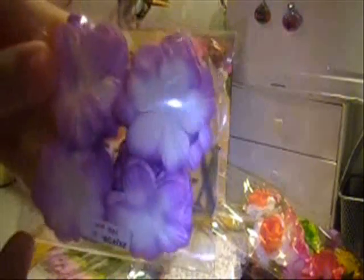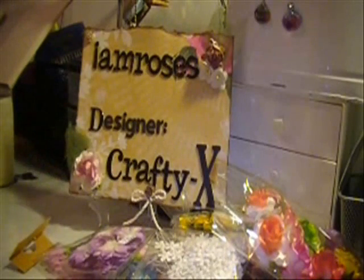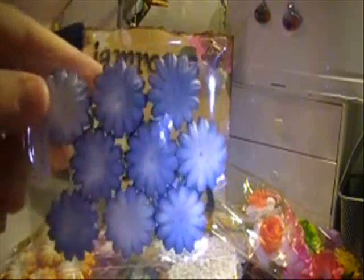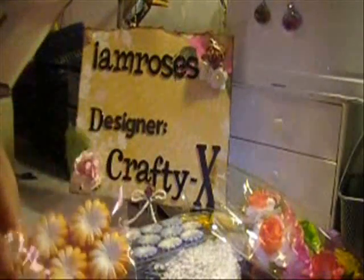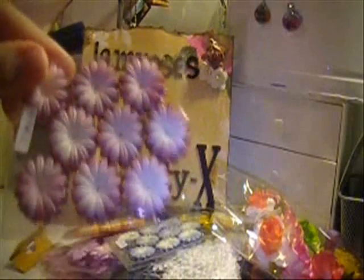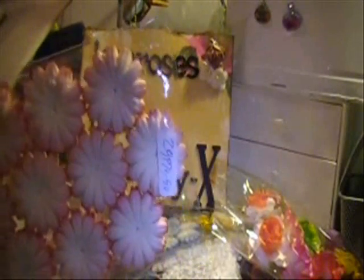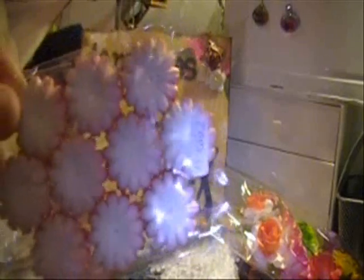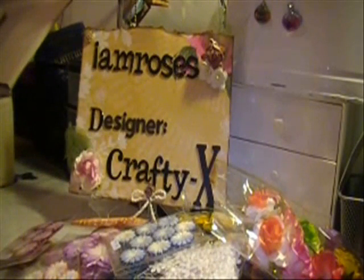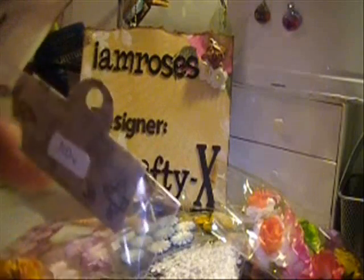These ones are purple, or lavender, rather. These are smaller ones. They're blue. Orange. Pink. And like, I don't know, a pinkish, orangey kind of color. Really beautiful.